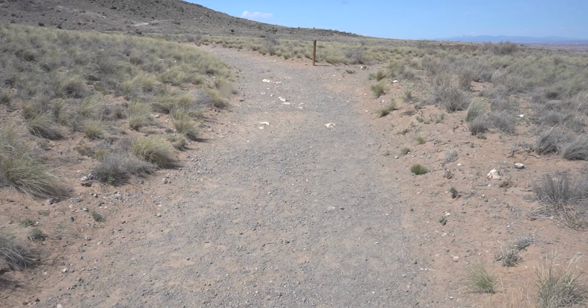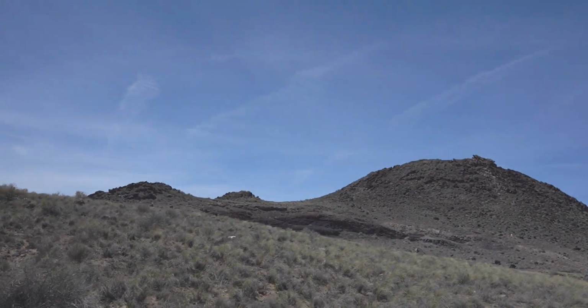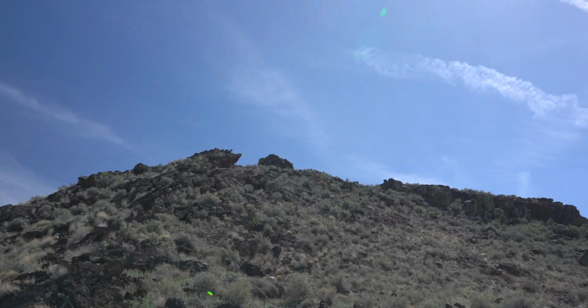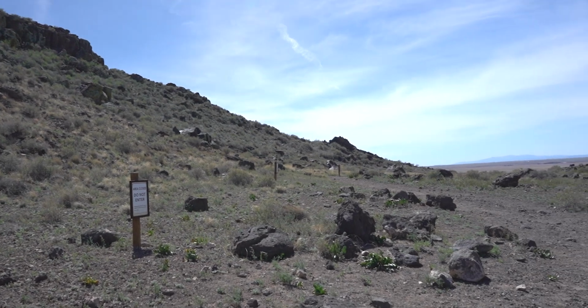Ahead is the final volcano on our loop. Now named after the Roman god of fire, Vulcan is the largest of the volcanoes in this field. Visitors are currently able to hike through the saddle of Vulcan on the north side of the cone.